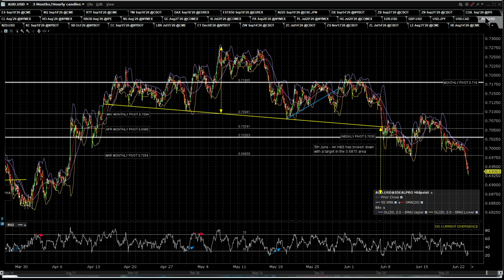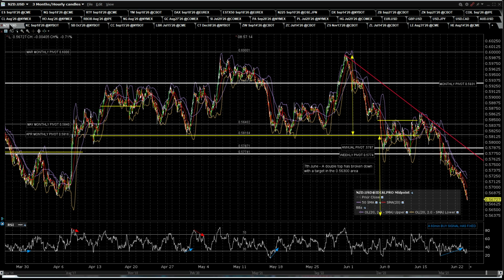Looking at USDCAD, continuing higher at the moment, and I'm thinking this can go quite a lot higher. Australian dollar is continuing down towards the head and shoulder target, which I've got in the 68.75 area, and NZUSD is continuing down to the double top target, which I've got in the 56.30 area.